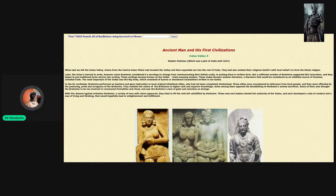In the far northeast, Brahmins performed as teachers and gave instructions to the local original inhabitant elites who had not been completely Hinduized. These elites were accustomed to deference from local people, but they were offended by the posturing, pride and arrogance of the Brahmins. They resisted the claims of the Brahmins to higher rank and superior knowledge. Some among them opposed the bloodletting of Hindu animal sacrifices. Some also thought the Brahmins were too involved in ceremonial formalities and rituals, and saw the Brahmin view of gods and salvation as strange.